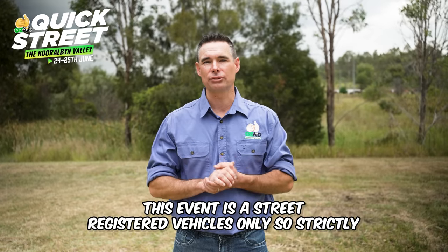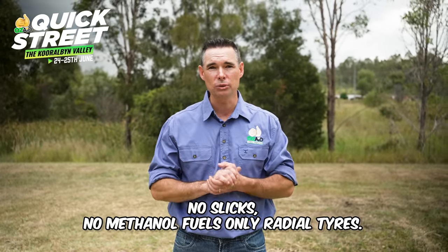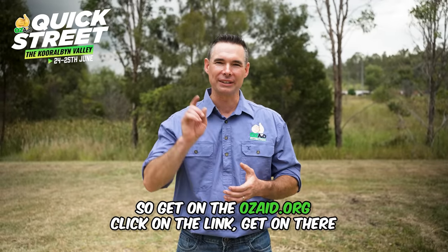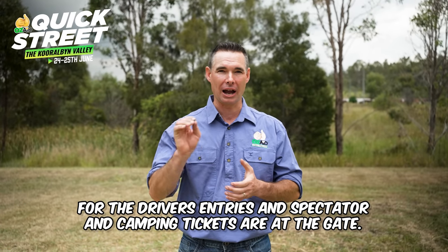This event is street registered vehicles only, so strictly no slicks, no methanol fuels, only radial tyres. Tickets are going quick, guys, so get on there, ausaid.org, click on the link, get on there for the driver entries, and spectator and camping tickets are at the gate.